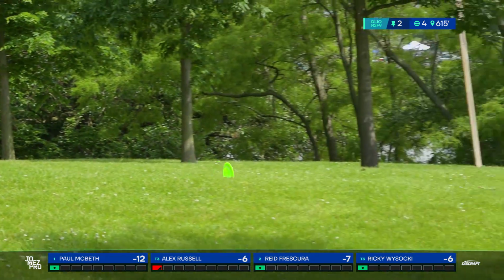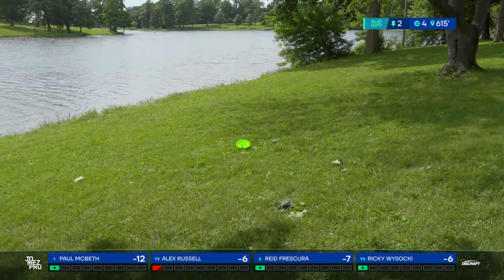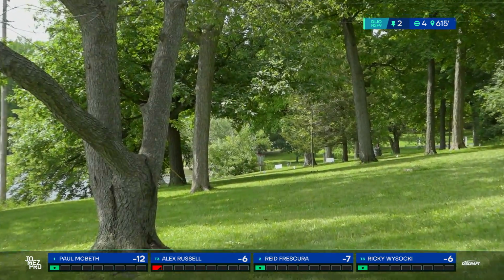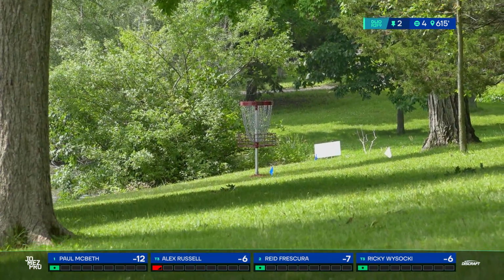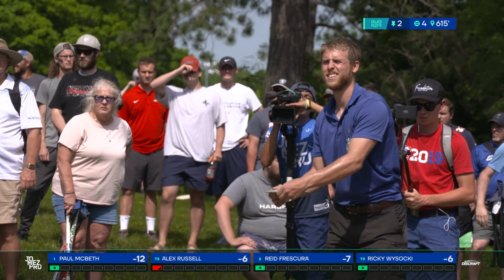This one's looking really great. Good. Oh, that is better than anything I've ever seen on this hole for placement. About as good as it gets. That's a super aggressive play to throw the roller down toward the water like that. Yeah, I'm sure he's going something pretty understable, probably an Avenger SS.